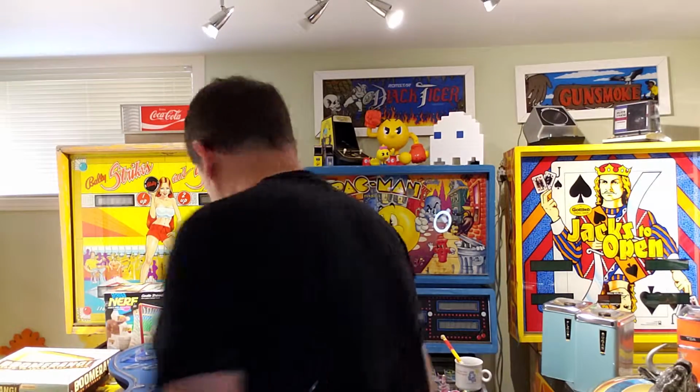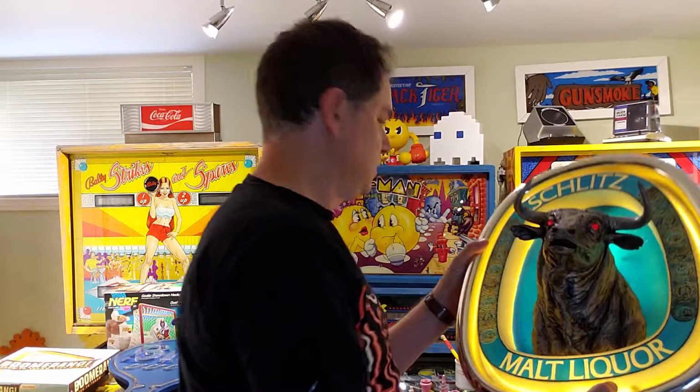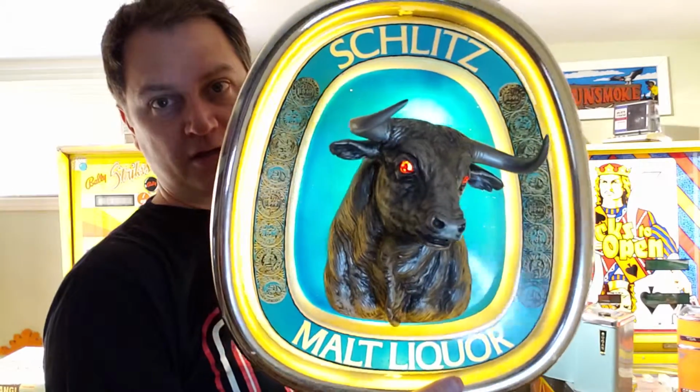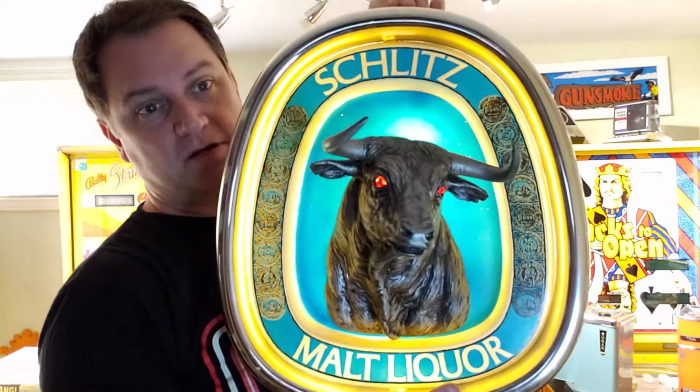But the one I actually wanted was this one, which I do have lit up right now. And I think you'll be able to see this on camera. So this is a Schlitz malt liquor 3D bowl. Look at that. Eyes light up red. And so he showed this to me, and it didn't look this good in his garage due to all the light. But now that I see it in the dark, I don't know if I can make it really dark in here. Let me see.